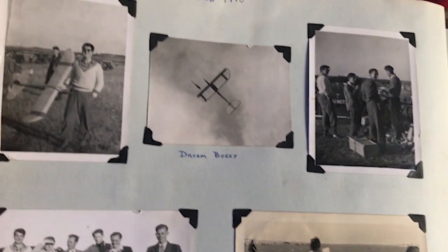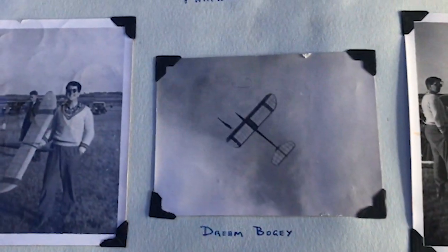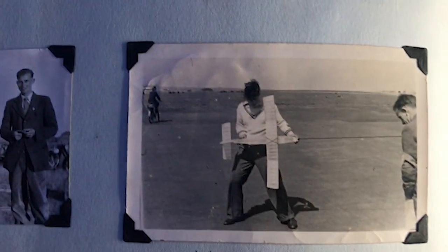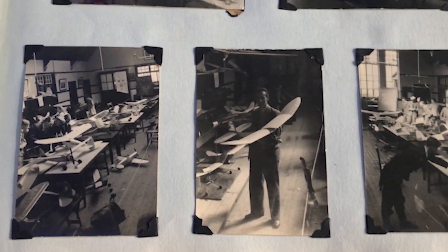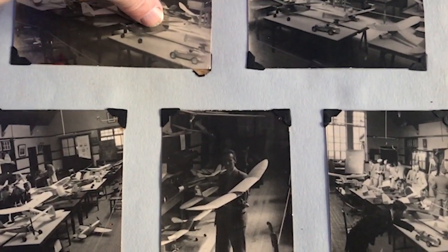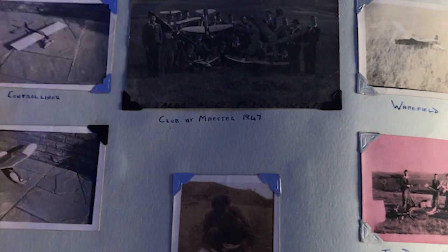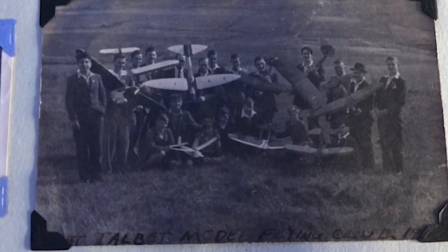What we got here? Fairwood, whatever that is, 1950. Oh, look at that. It's nice. It's an airplane factory. Oh, they were in an airplane club. Club exhibition, 1948. Cool. I like that. Some nice pictures there. And there they are. Club meeting, 1947. Wow. And some nice images of planes here.